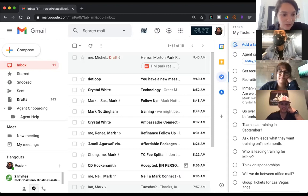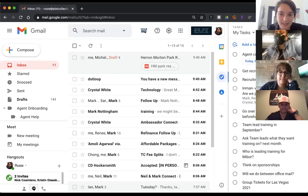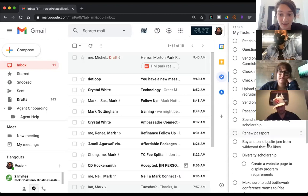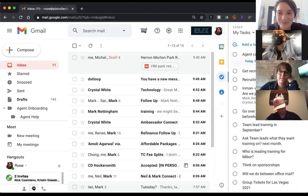I keep task lists for all the different things I need. I have different lists that keep me on track. For instance, these are all the different people that I collaborate and work with most often, and I keep questions I need to ask them on file all the time. But my most used task list is just called my tasks. It's everything that I need to get done in the next couple of days. It's really long because I was out on vacation last week and I feel overwhelmed. Okay, but things that are helpful for you to know with tasks.